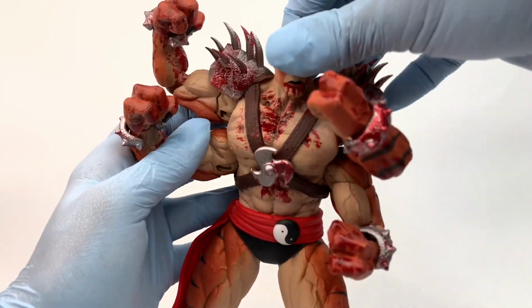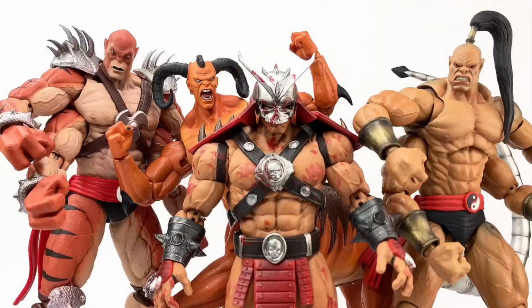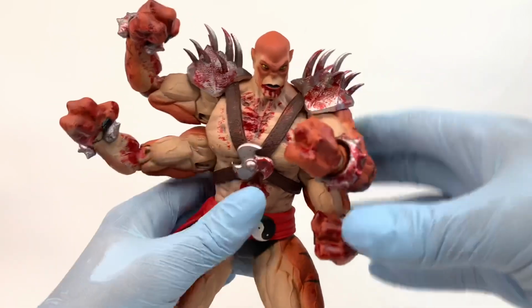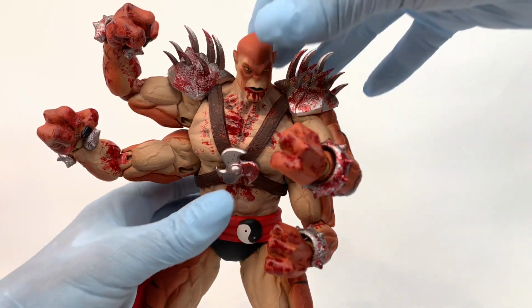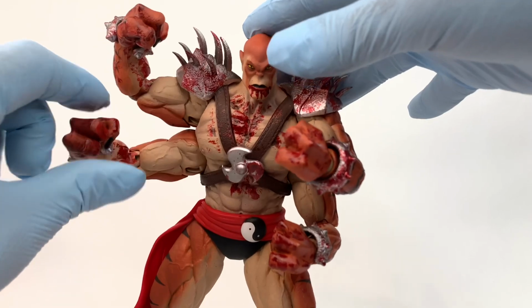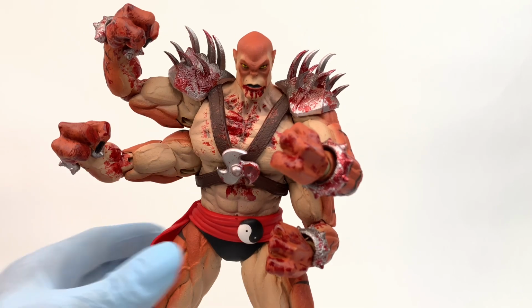Again, this figure for me is great. Now that I have Kintaro along with Motaro, Goro, and Shao Kahn, you know I need Shiva and a Shang Tsung. But you do get all the articulation you need, so have no worries. This figure will pose. Oh, one thing too I want to mention is the feet. You finally can pose this figure, where Goro's a pain in the ass to stand. This guy you can actually put in several poses and he holds himself up. So shout out to Storm Collectibles for fixing the ankle pivot and ankle hinges on that.